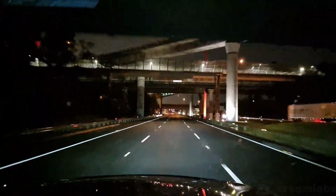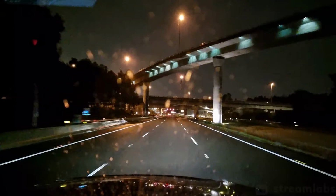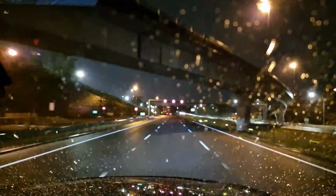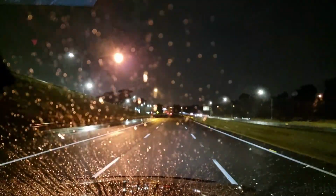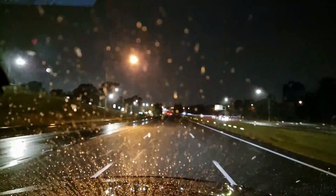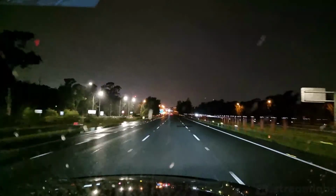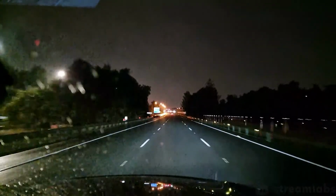I'm currently going under the M7 overpass. Around this area, the tip is over to my right, or rubbish dump, depending on where you're watching from. It can smell quite bad around here, so it's best to have your car on recirculation.